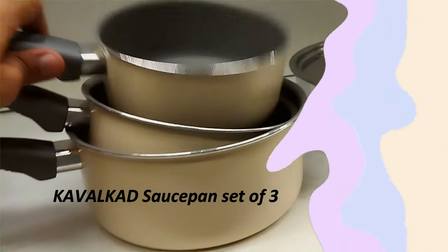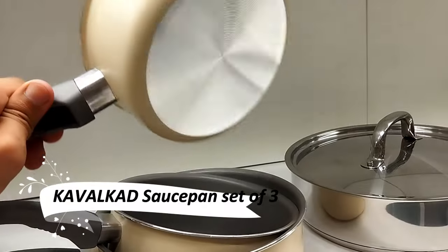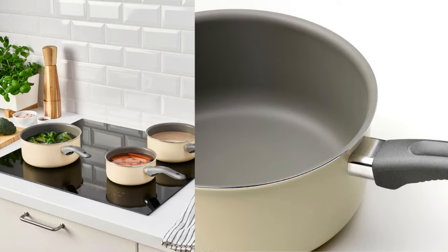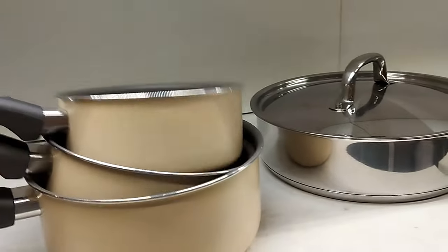The Kvalkad saucepan set, with its low weight and easy handling, is perfect for all your cooking needs. These saucepans are versatile and practical additions to your kitchen.